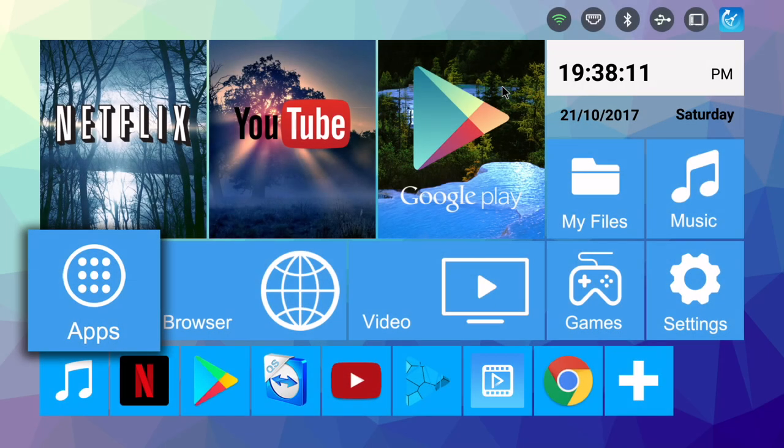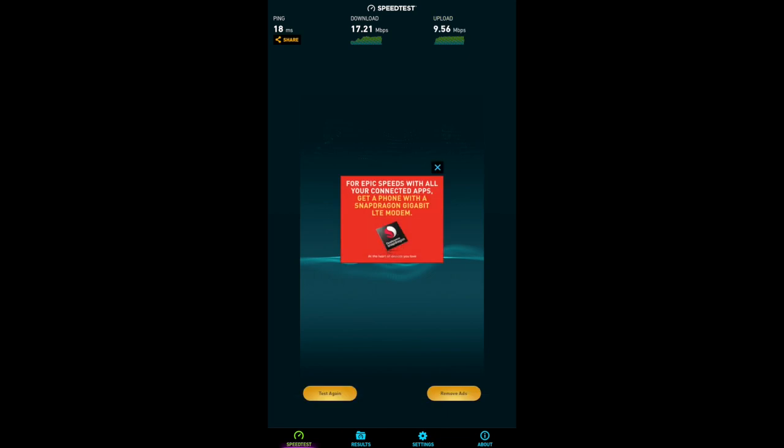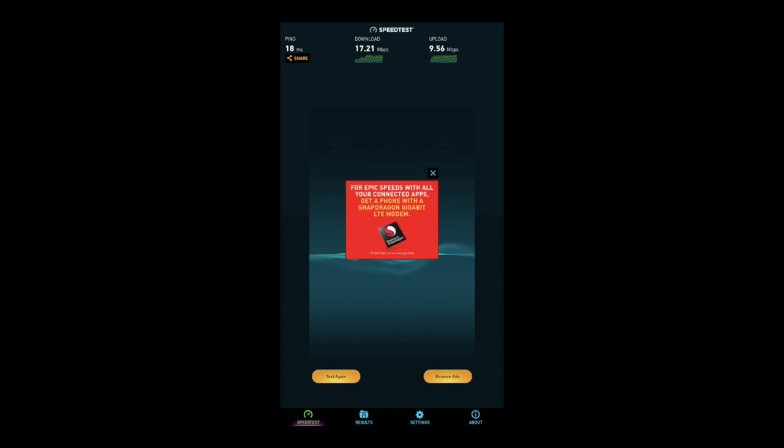Now that was fun guys. And now let's perform a quick Wi-Fi speed test. And as you can see, guys, the download speed is at 17.21 megabits per second and the upload speed at 9.56 megabits per second. Now, that is quite impressive, guys.